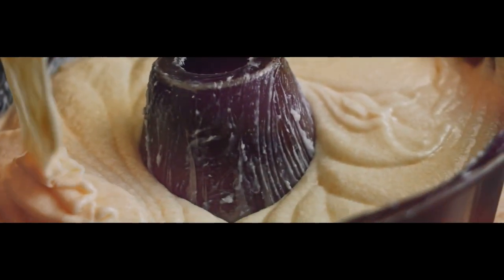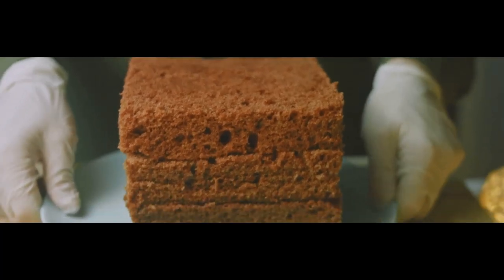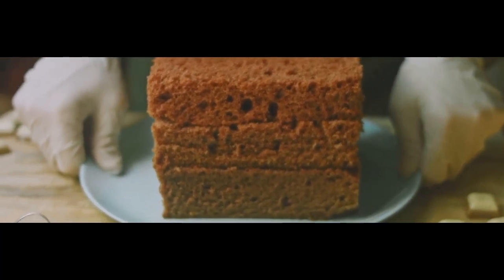Think of baking a cake. The process requires precision and care. You can change a few things, but if you change too much, it won't taste the same. The same principle applies to brewing beer. You can tweak the recipe, but the core ingredients and methods must remain consistent to preserve the unique flavor.